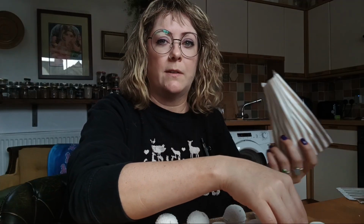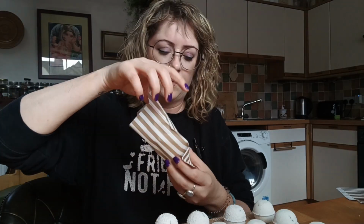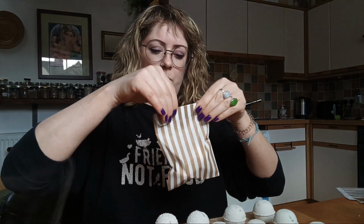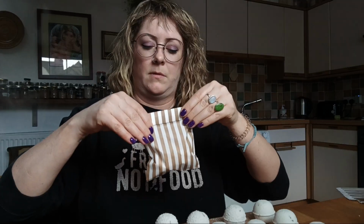Some of my friends I'm going to give 2. There's just enough room in here for 2 to safely fit into the bottom. So cute. So precious.